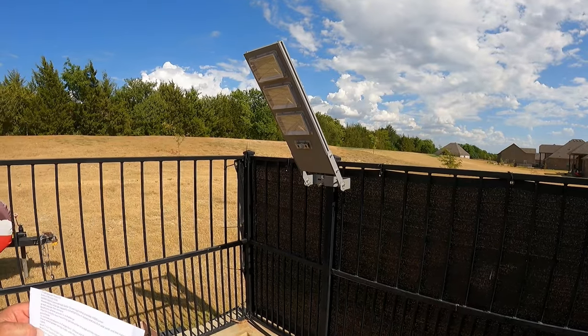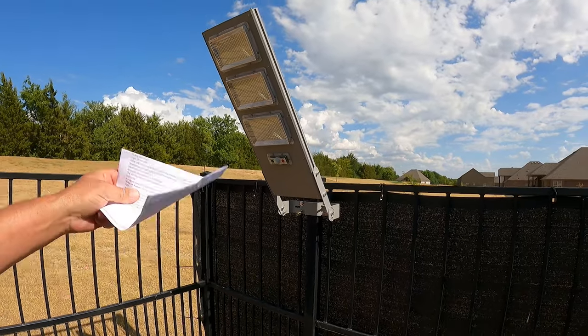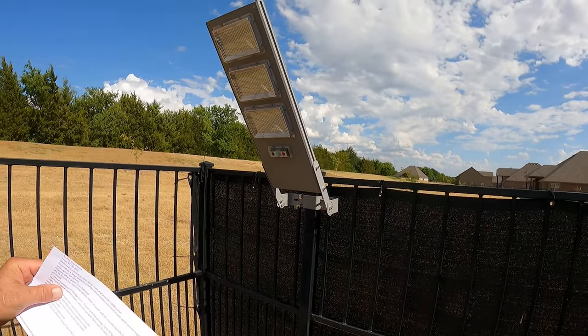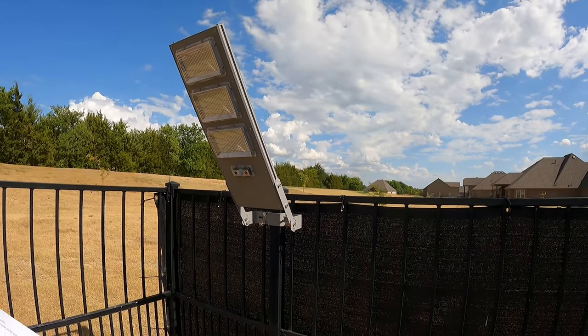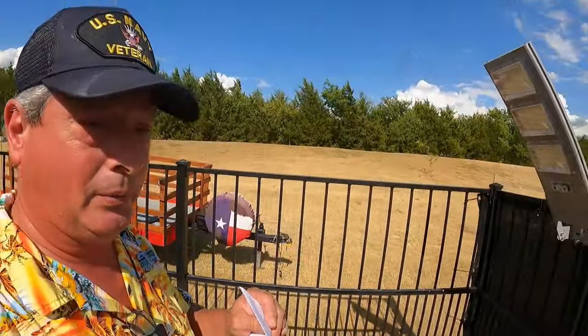And there are three other modes. There are three levels. Level one, it comes on at dark, full blast, and stays full blast for 2 hours, and then switches over to induction mode. We don't know what induction mode is. We're going to figure that out. I think that is like the motion detector. And with the motion detector, the light is on at 30%. And when the motion detector is activated, it goes to 100%. So you get a low level of light, just ambient light. And if it senses motion, then you get full brightness.